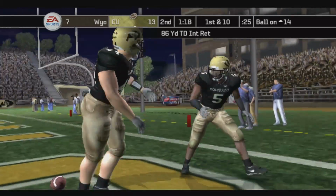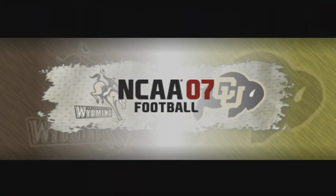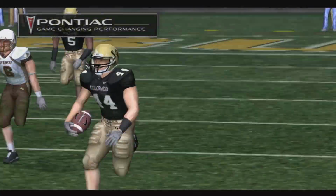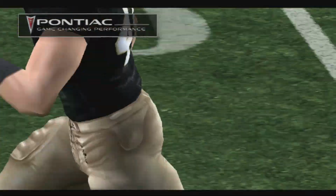Kirk, he made it look easy. You can tell this kid has seen the end zone before. That was a very good play, and that will certainly help build his team's momentum.